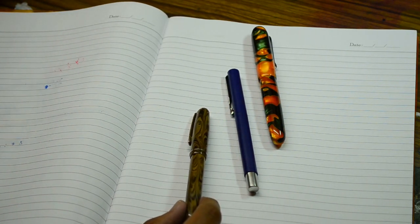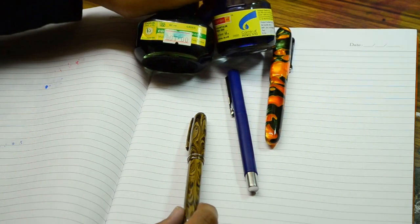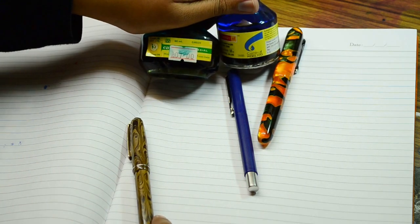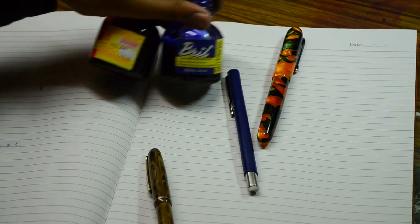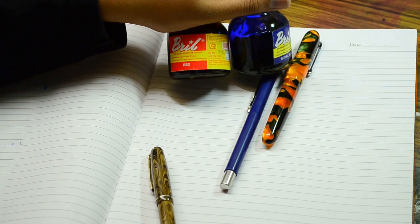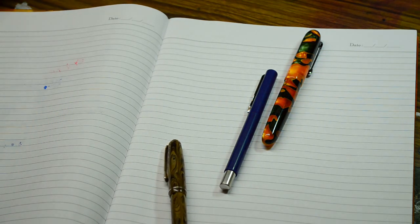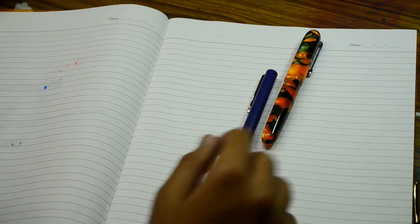And I've also got other inks like Camlin Royal Blue from today and the Camlin Green from 1986. I have got Bril Royal Blue and I've got Bril Red. I don't have any pens filled with them. However, I will show you some samples, like some swab samples you can say.